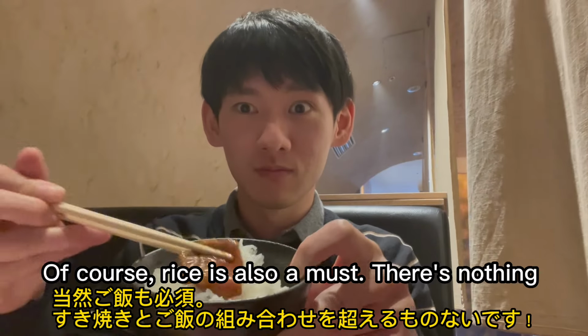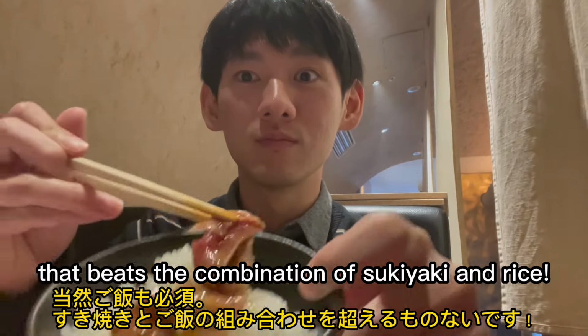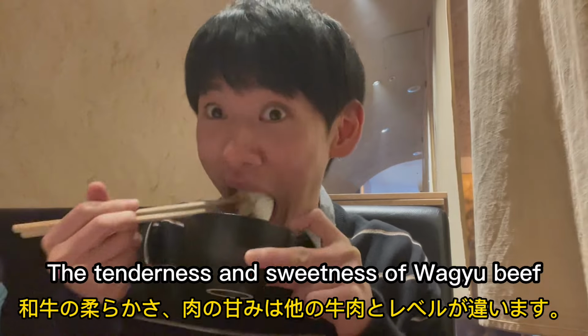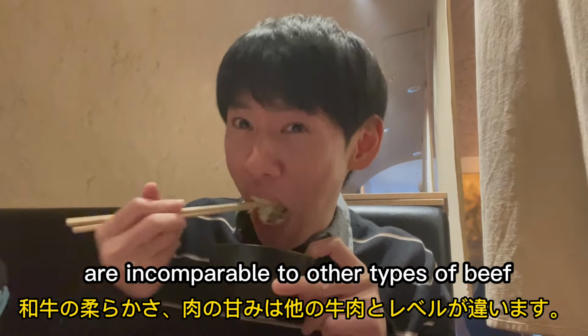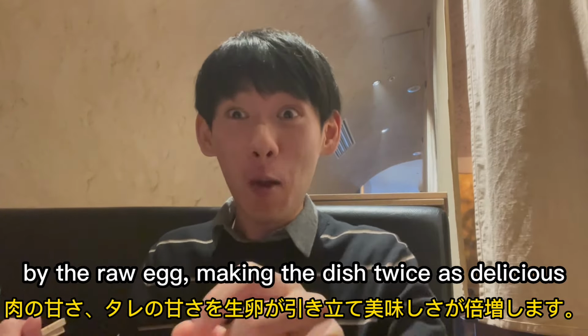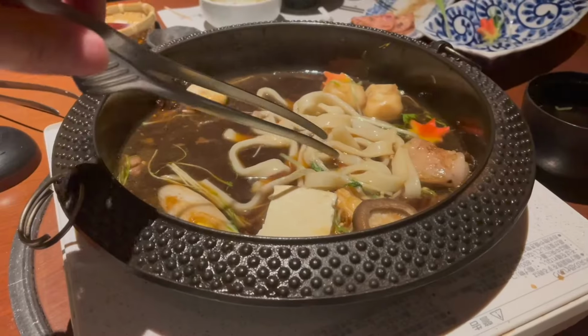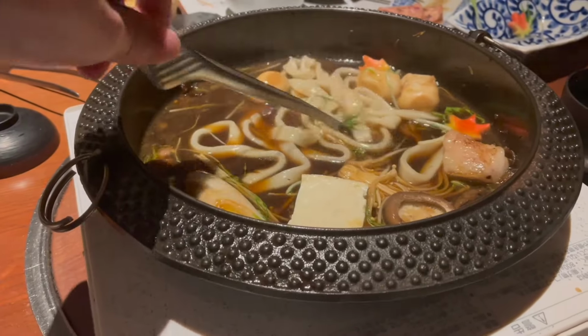Of course, rice is also a must. There is nothing that beats the combination of sukiyaki and rice. The tenderness and sweetness of Wagyu beef are incomparable to other types of beef. The sweetness of the meat and sauce is enhanced by the raw egg, making the dish twice as delicious. Mm-hmm.